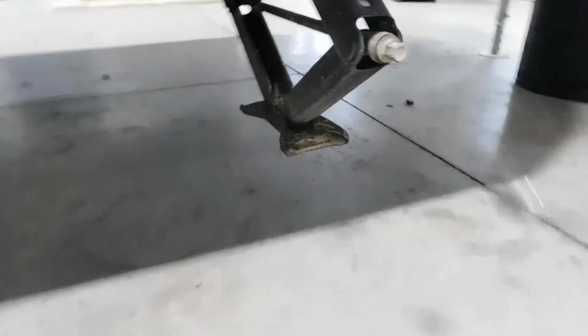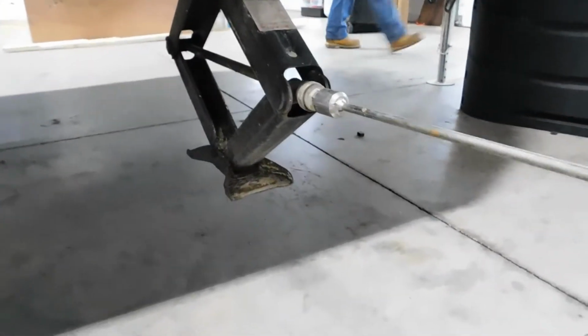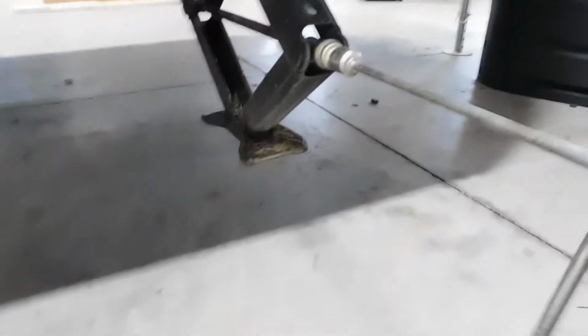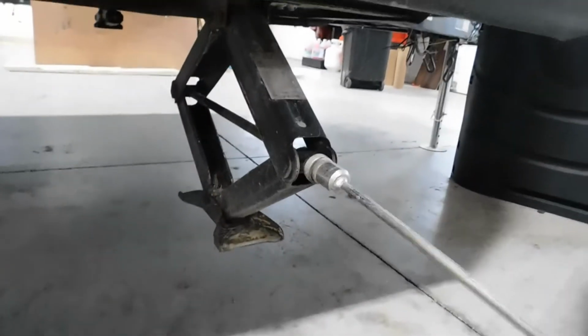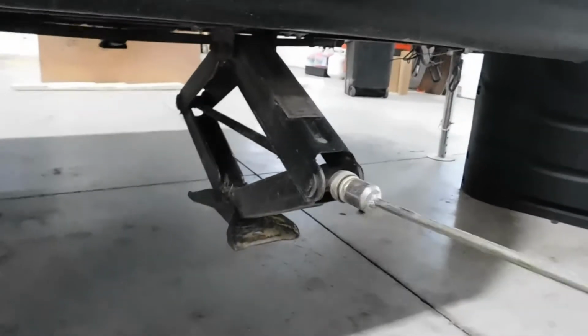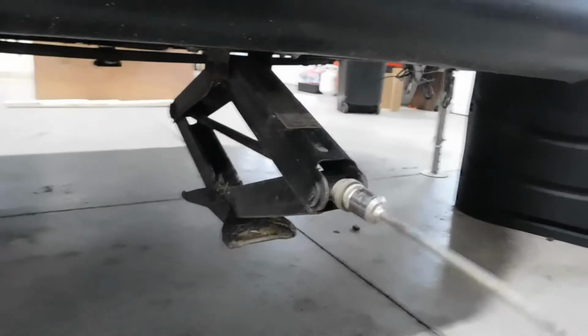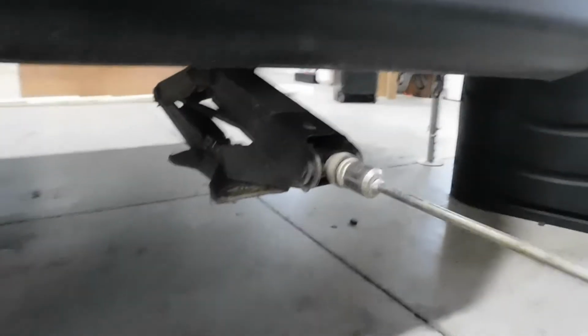I do recommend jack pads, which can protect the feet of your stabilizing jacks from dirt, debris, and hot blacktop in the summer. You can run these down with a socket driver and impact driver. Remember, you're only going to want to run these down until they're taut. These are not leveling jacks, these are stabilizing jacks. So once you have your unit level, go ahead and run all four of these down on each corner. Get your unit nice and stable.